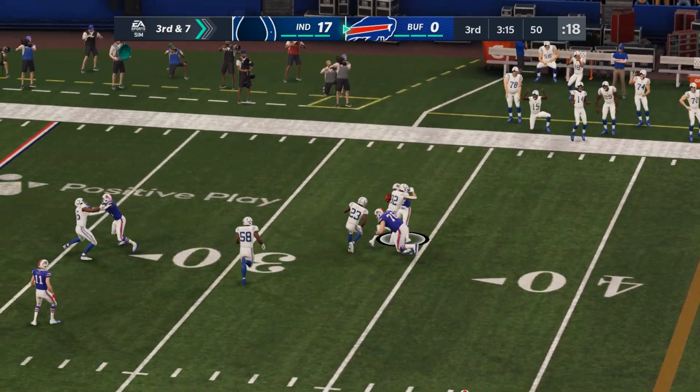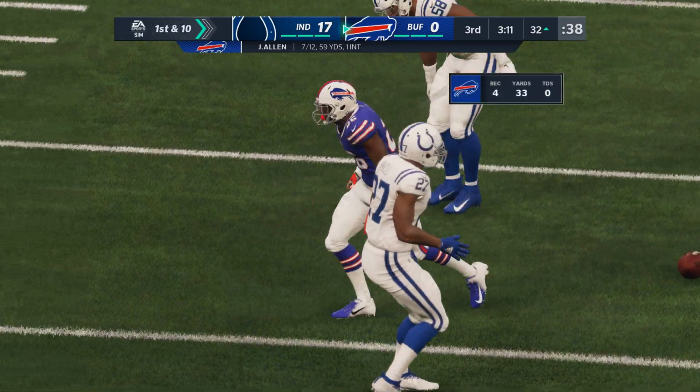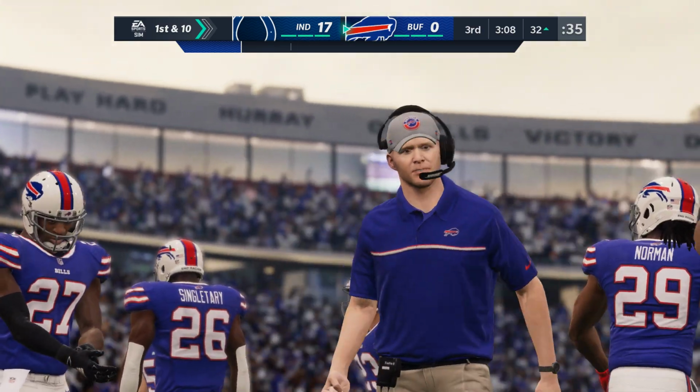It's complete. And past the 35, he'll be dropped a yard or 2 shy of the 30. The Bills passing game getting them down the field. They've got another 1st down.